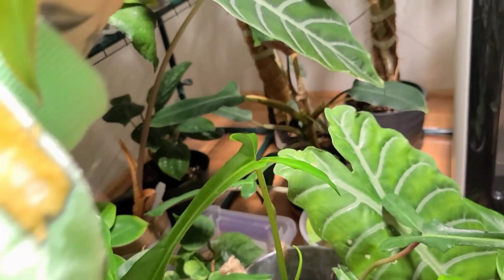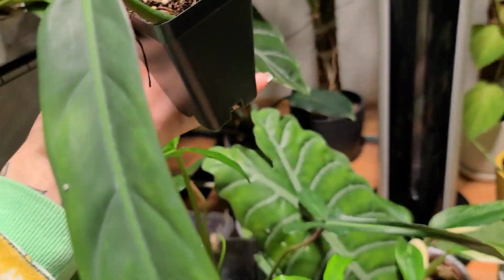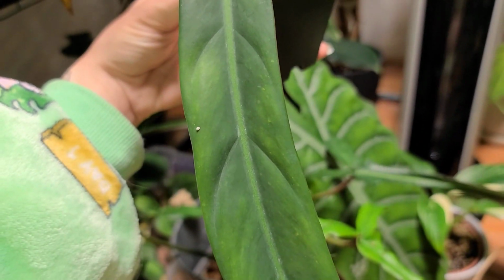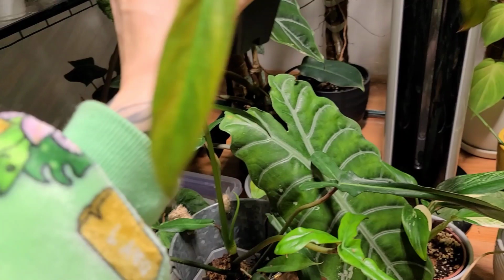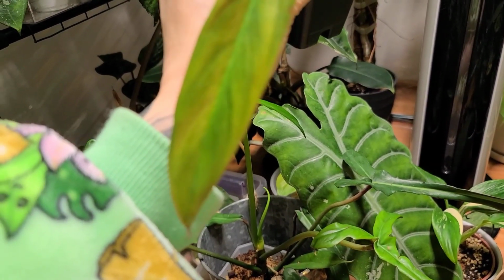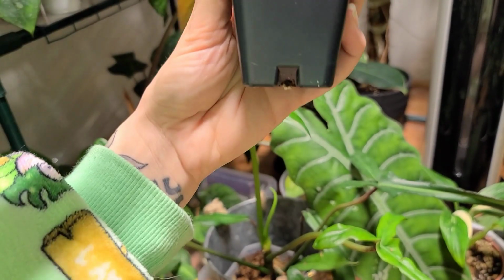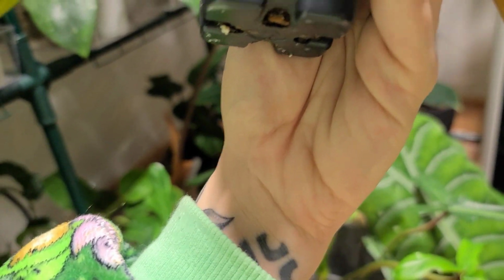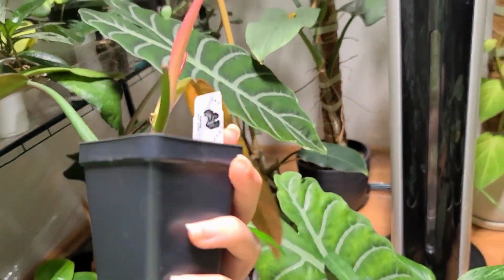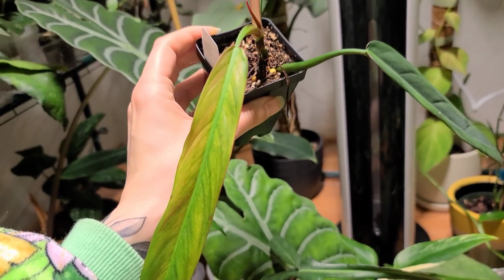And then this is my philodendron bicolor that I got from Jack's Jungle, and you can see why I think that maybe they're getting too much light. They're getting kind of bleached out. I didn't find any pests on here, so there's definitely something going on in here that the plants are not loving. Sorry, I'm not even focused on the plant. I'm just looking at it.